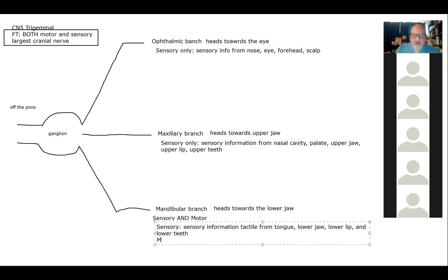But you are absolutely correct. It has a motor function as well. And that motor function is basically to control muscles that move the jaw. For instance, like the ones we've talked about, the masseter and the temporalis. There are a couple others as well, but those are two that we've talked about. So that one little bit of motor, the ability to move your jaw, is what makes your trigeminal nerve a mixed nerve. It's mostly sensory, but all it takes is a little bit of motor to be a mixed nerve, and that's what we have here. Now, we do have one more issue.